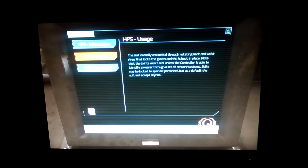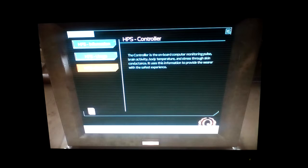The suit is easily assembled through rotating neck and wrist rings that lock the gloves and helmet in place. Note that the joints won't seal unless the controller is able to identify a wearer through a set of sensory systems. Suits may be locked to specific personnel, but as a default, the suit will accept anyone. The controller is monitoring pulse, brain activity, body temperature, and stress through skin conductance. It uses this information to provide the wearer with the safest experience.